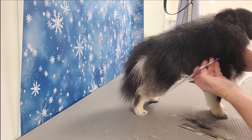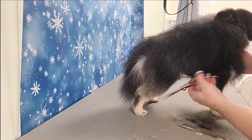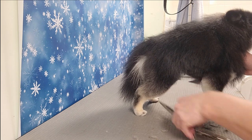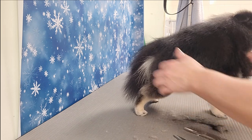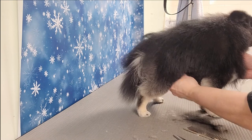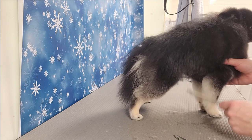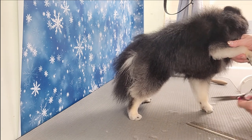So what I'm going to do is just trim all the little hairs that are sticking out. I try not to cut into the undercoat because once you start doing that, you can ruin the coat. It just doesn't grow back, and Pomeranians are prone to alopecia. It's where the hair doesn't grow back or grows in patches. So it's best not to shave these dogs, but sometimes it might be necessary to shave one. Some dogs never get a problem, but some might.